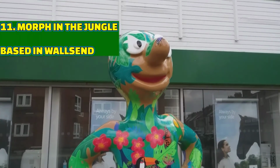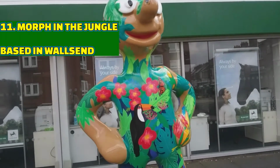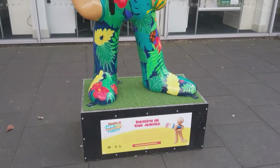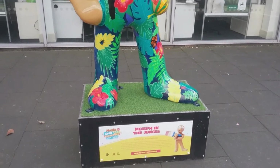Morph in the Jungle, situated in Wallsend, by Amanda Quillen. Amanda Quillen wanted to paint a colourful jungle to give the impression of Morph trekking through the undergrowth and being amazed by all the exotic insects and animals.